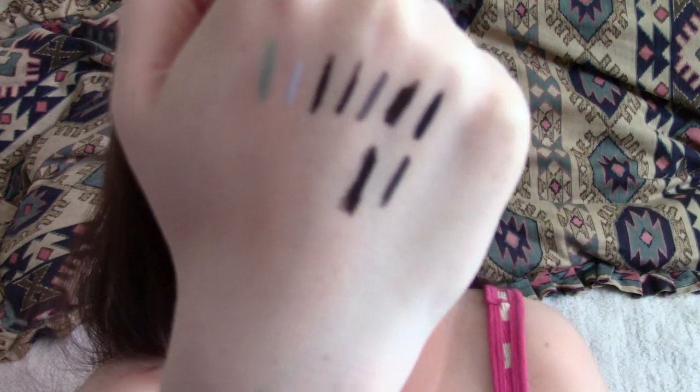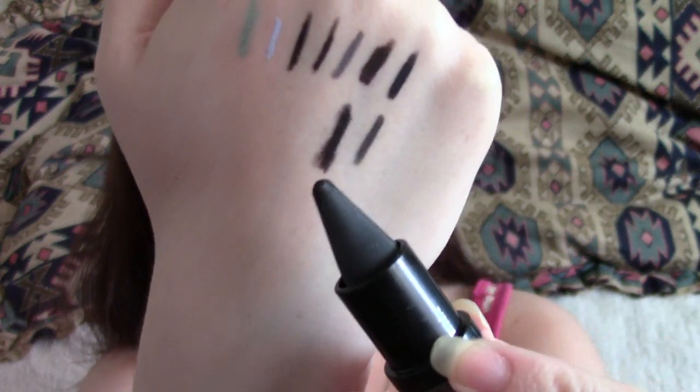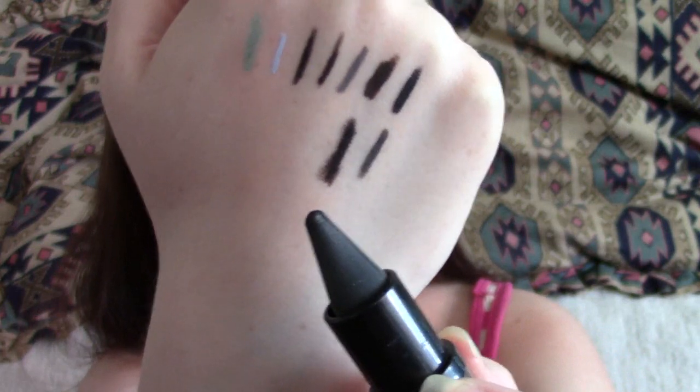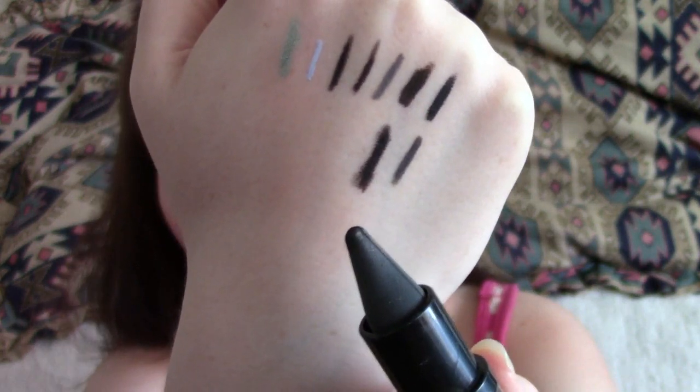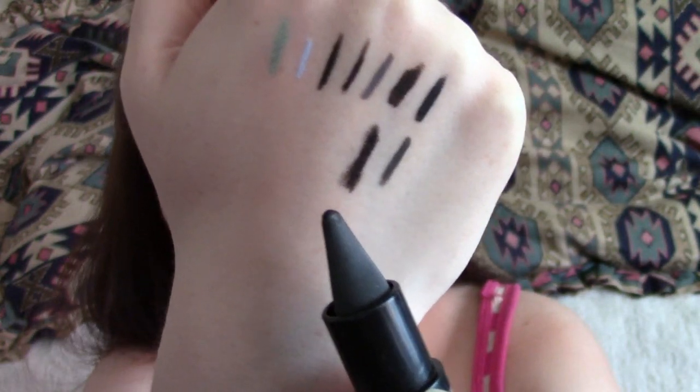I know some organic things you kind of have to be a little bit careful with, but this one is really black, as you can see. Smudge is really nice if you want to smudge it out, but if you don't, it stays all day, and it goes over all sorts of different eyeshadows, so you don't need to worry about it dragging. So that's by Terre. I believe this is £13. But if you're into organic makeup and you want something that's for sensitive eyes, it's worth the price.